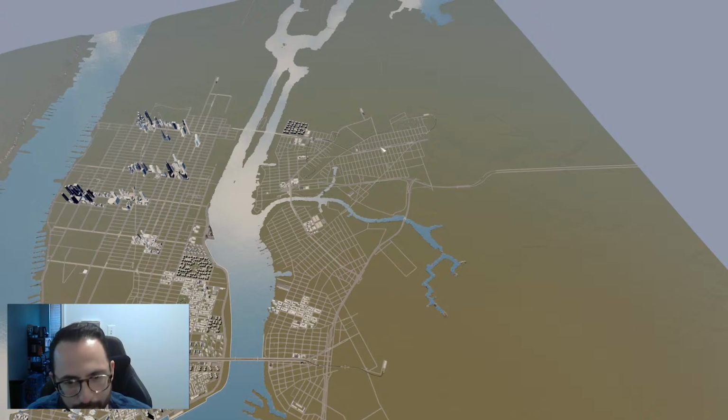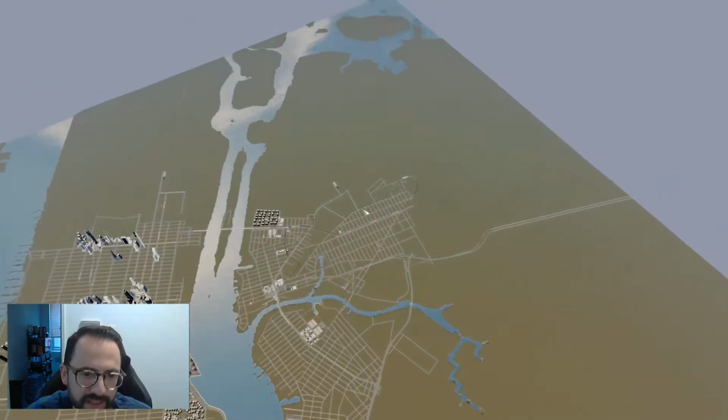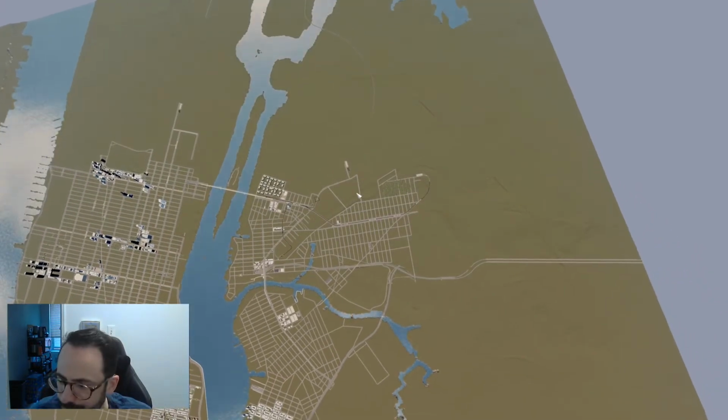So I just spent some time off camera filling in all of this to kind of show you the extent of where I plan to go in Queens. There's a chance I might do a little bit of Astoria up here, and I definitely still do want to put in all the train yards that are here, but that'll happen in the future.